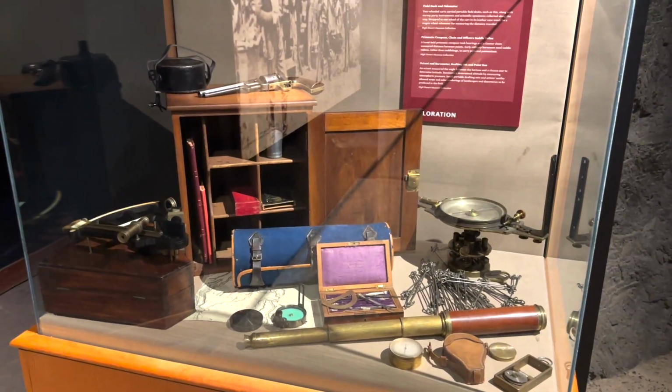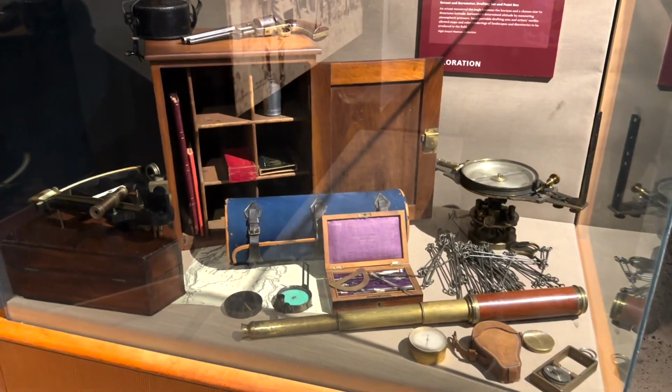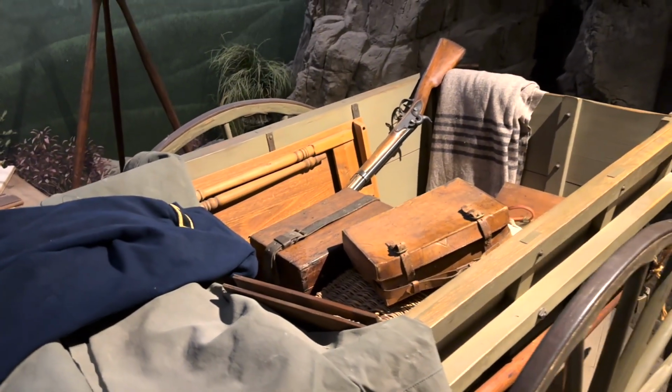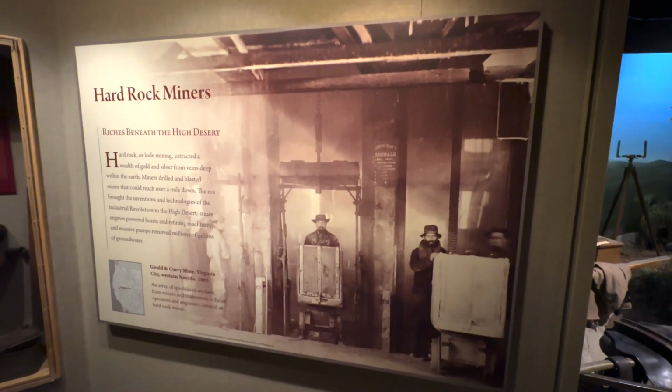Oh, look at that. Those are things that I would love to collect. Now it's just reminding me of Red Dead Redemption. Hard rock miners. And that's where we're going. Don't you feel like back in those days, people were like, life is super hard, let's go make it harder? Give me a pickaxe and let me go into this mountain. Like, nothing was easy.